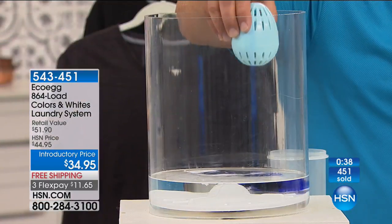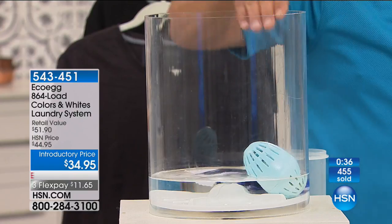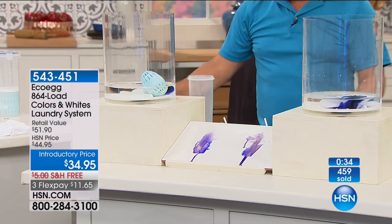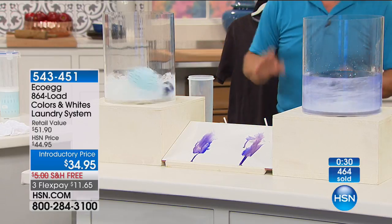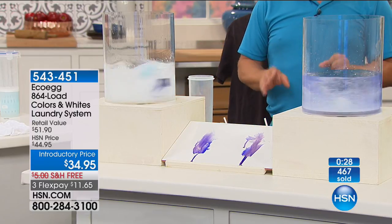One without the Ecoegg, and here we're going to drop the Ecoegg in this one. You can see the difference. I'll turn these on. Well, you can do this at home too. The difference is amazing when you use the Ecoegg.